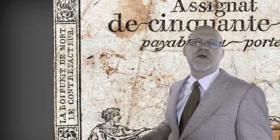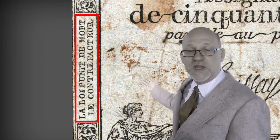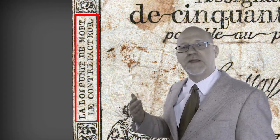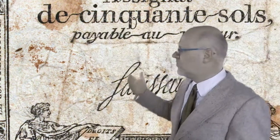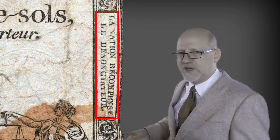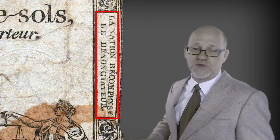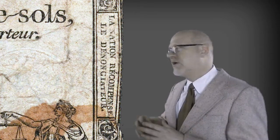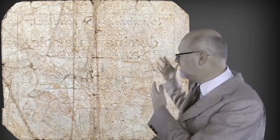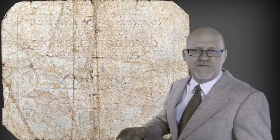Counterfeiting was also rather common, even though, as it states on the left edge of the note, it was a crime punishable by death. And on the right edge, we see that citizens were encouraged to inform on counterfeiters, as it tells us that the nation rewards whistleblowers. A quick look at the reverse shows that this is a uniface note, printed on only one side. And with this kind of printing, it might be relatively easy to fake.